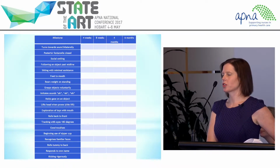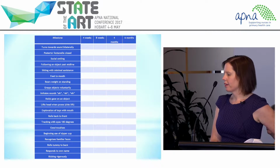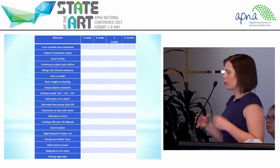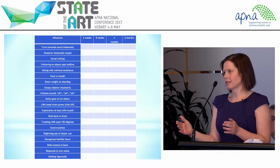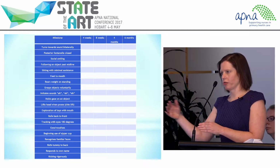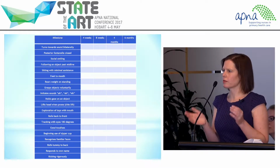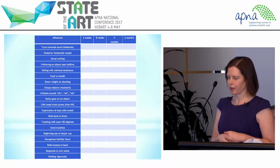Yep, so we have anticipatory guidance style milestones as well. So at the 8-week check, I think we see a page on milestones for 3 to 6 months. And then at the 6 months it will be the 6 to 12 month milestones. So kind of what you're expecting to see between child health appointments.